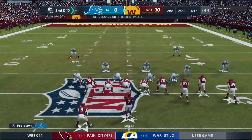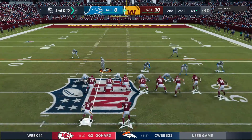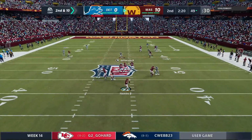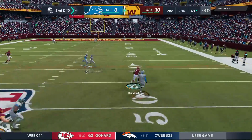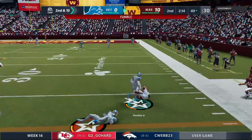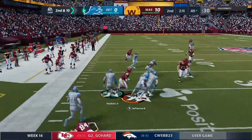After the incomplete pass here, now is 2nd and 10. Throwing again, Haskins. Anybody want to get to the quarterback? Out right, he'll run it. Haskins, get the ball. Football. And this is scooped up by the Lions.